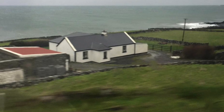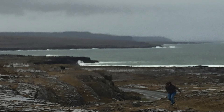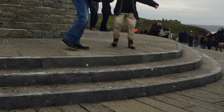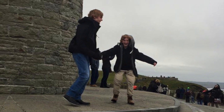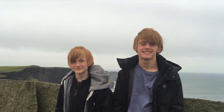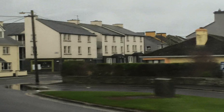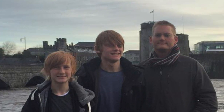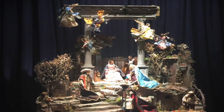We also were on this boat all day long, and we're seeing the Cliffs of Moher, and also we were able to see lots of really cool old buildings and places in the countryside, and able to see lots of history.